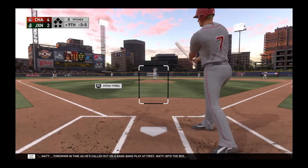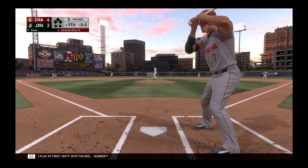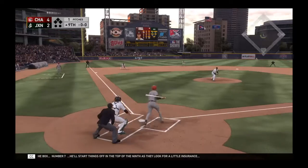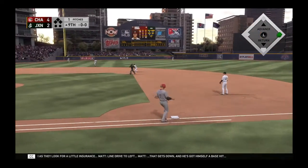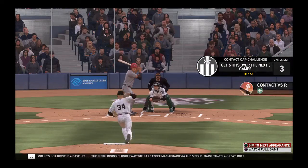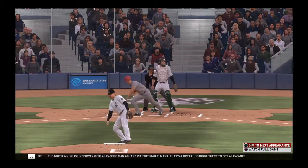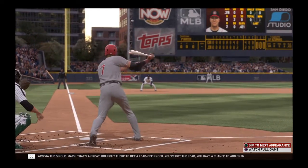Into the box, number seven. He'll start things off in the top of the ninth as they look for a little insurance. Number seven. Line drive to left. Picks it up. That gets down, and he's got himself a base hit. The ninth inning's underway with a leadoff man aboard via the single. It's a great job right there to get a leadoff knock. You've got the lead. You have a chance to add on in the later innings. Leadoff guy getting on sets the tone.